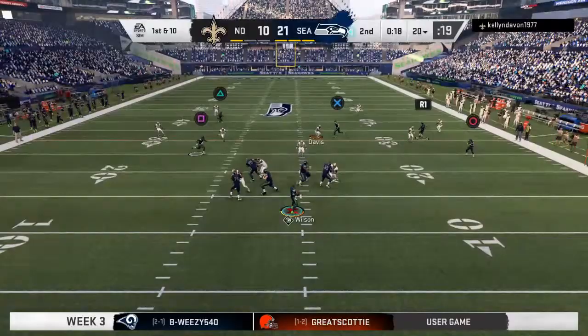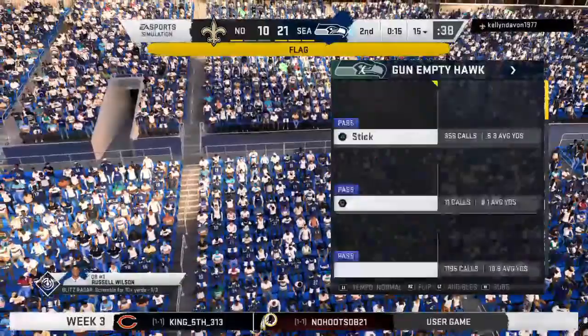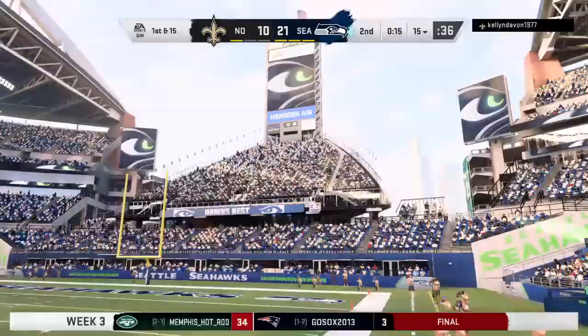He's got a man complete, and he's going to be taken down here with a penalty flag on the field. Now, that's one they hate. The ball's got to come all the way back. So that's an explosive play, a really explosive play that gets wiped out, and they have to start over after the penalty.